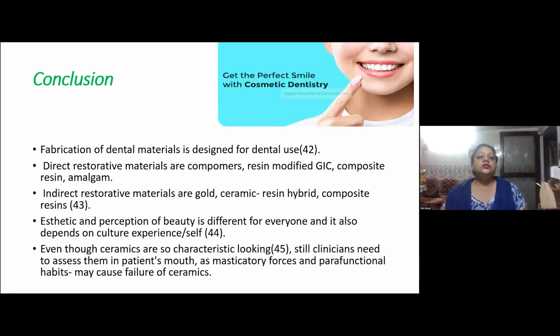Coming to the conclusion, as we have discussed so many methods and so many materials, the fabrication of dental materials is designed for dental use. Direct restorative materials are compomers, resin-modified GIC, resin, amalgam, and composite. Indirect restorative materials are gold, ceramic, resin hybrid, and resins.